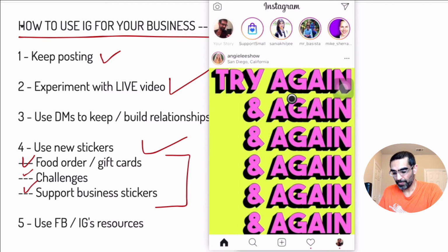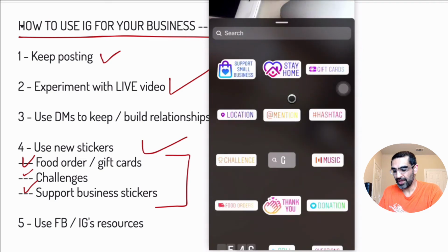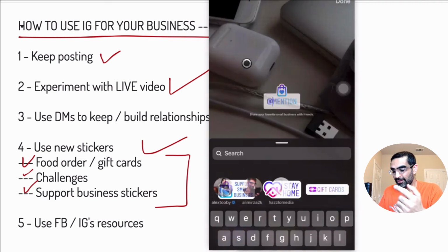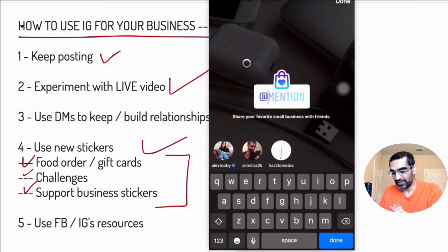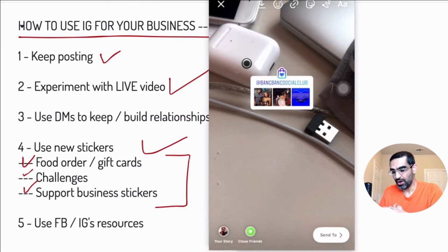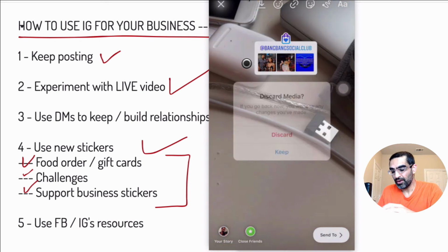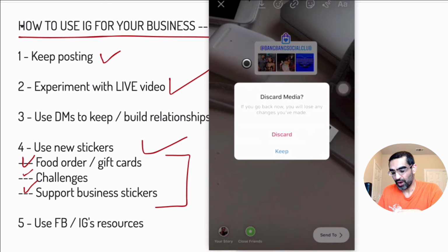You would go as a user, create, let's say, your story, and then go to stickers, and here is the support small business sticker right here, and then you can pick your favorite small business. So let's say like that. And then you can add this to your stories. As a user, it's very powerful, because you can show your love and your support for your favorite small businesses, your favorite coffee shop, your favorite other local businesses.